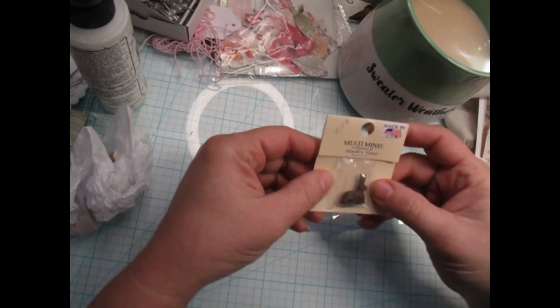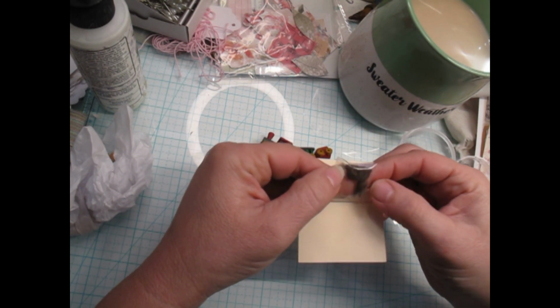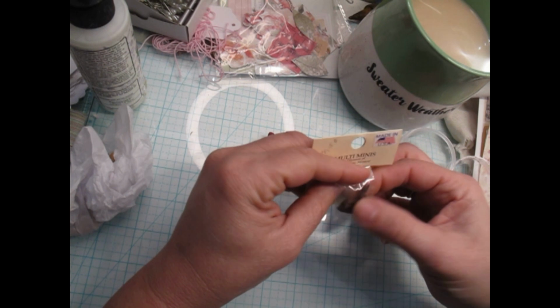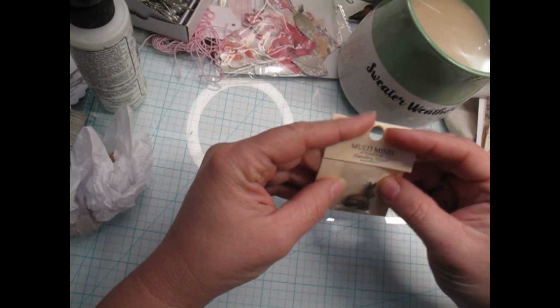I also found a little chocolate bunny. It's metal. What I'm hoping to do with this one is make a cast of it and make some clay ones, so it looks like a little chocolate bunny for Easter. So that's going to be fun.